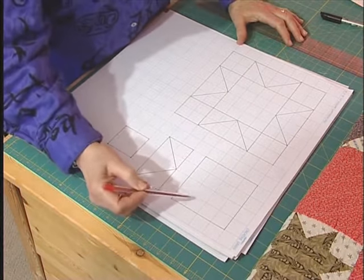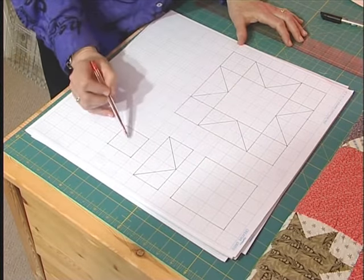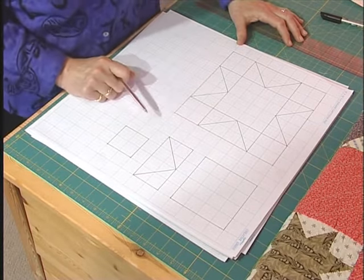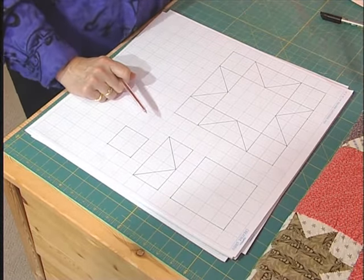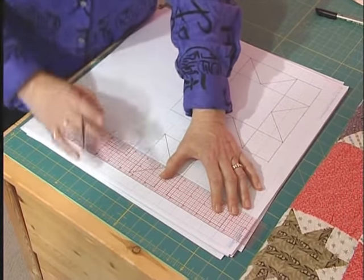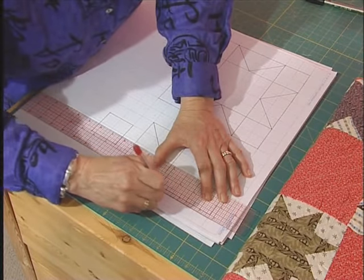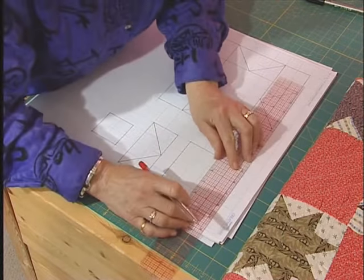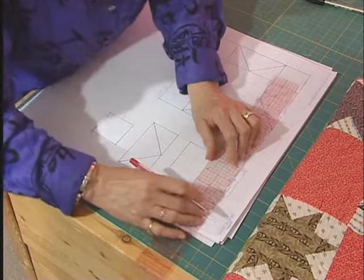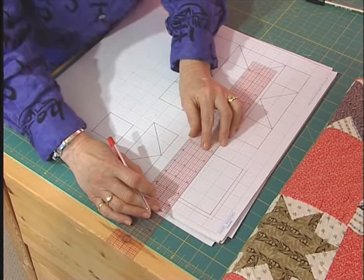We've isolated three units for this block. The central square, which is here, the corner square, which we've put here, and then these flying geese units here, which are here. So we need to know how big to cut our pieces of fabric. So I'm going to use a red pen this time to add the seam allowance, and we always add 1/4 inch. I can either follow the lines on the paper or use the measurement on the ruler. Both are accurate.